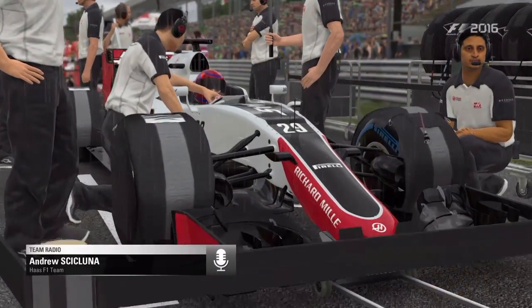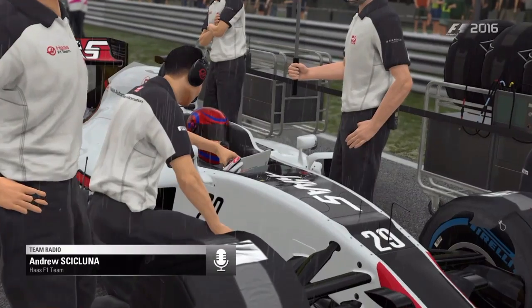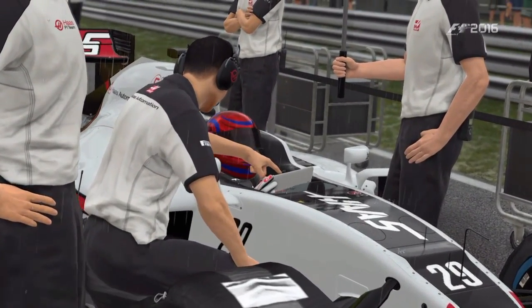You've done well to put it on pole, but we've still got work to do. Trying to cover the inside line off the start.